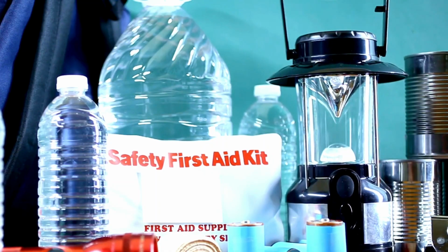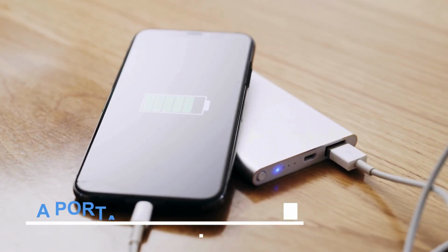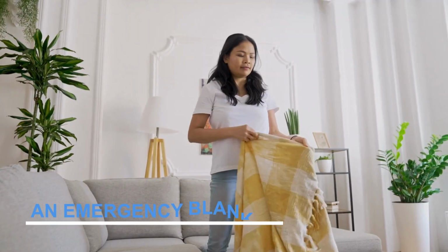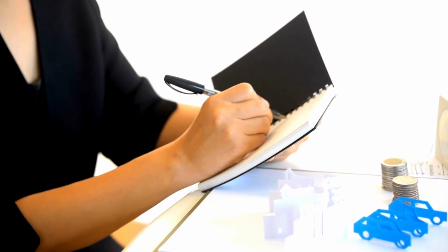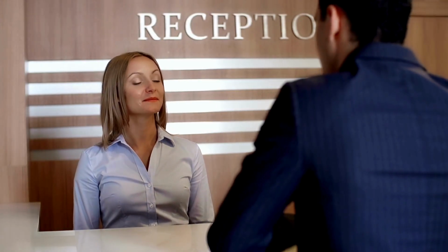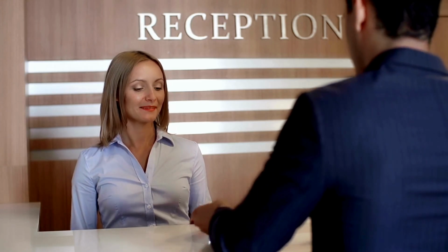Basic first aid supplies. Bottled water and non-perishable snacks. A portable phone charger and extra battery. An emergency blanket or poncho. It's also helpful to carry a small notepad with emergency contact numbers and evacuation locations. Many hotels in Japan provide emergency instructions, so make sure to review them and add that information to your emergency kit.